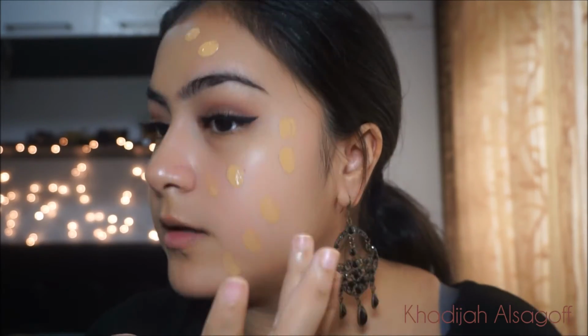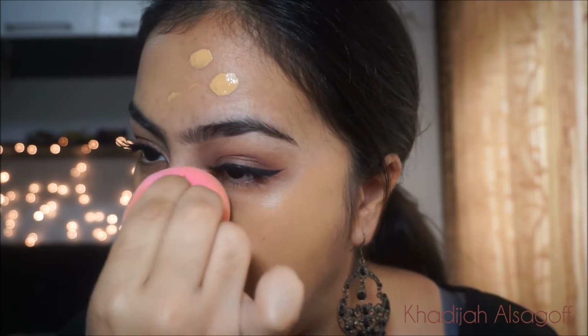So I'm just gonna put it on the unprimed side, and we'll see if it's as easy to blend as it is on the primed side. That was 1.5 pumps, and it does not match. It does match my neck. Okay, it's a bit more orange than my neck. I look like an Oompa Loompa in real life, not gonna lie. So let me just hope that it does not oxidize from this, because then it's gonna be even more scary. So honestly, I love the coverage. It's definitely medium coverage. It covered my whole entire face with just 1.5 pumps. I squeezed one, and then I squeezed a little bit more.